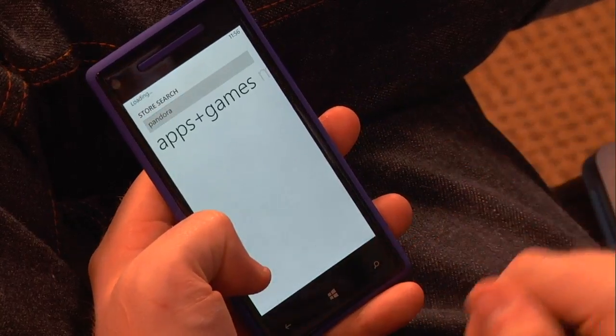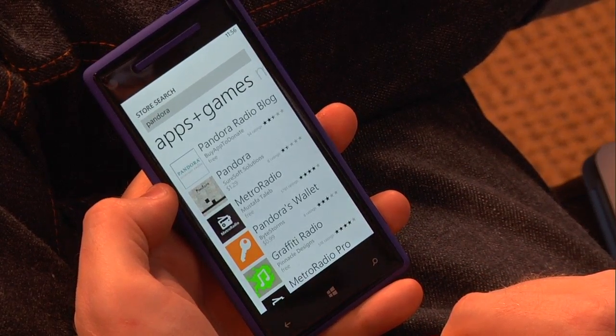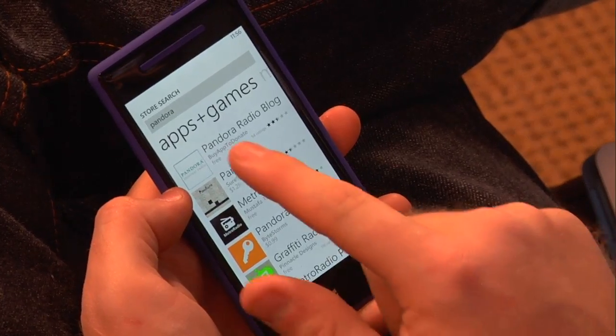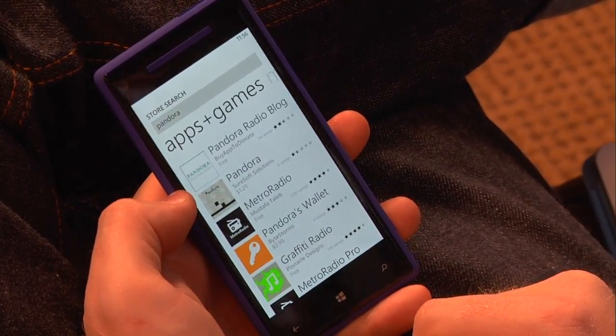Hey, Norm. I saw Pandora in Apps and Games. Guess what? Oh, that's sad. This is by the developer Buy App to Donate. And then this other one called Pandora is by SureSoft Solutions.